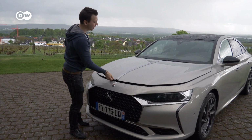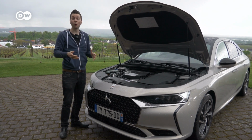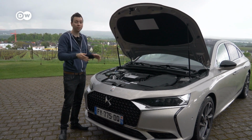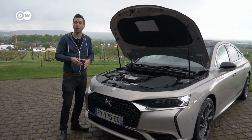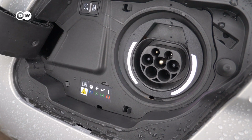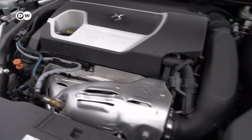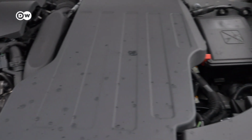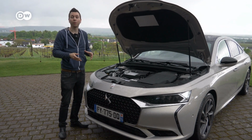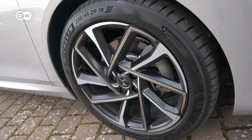Under the hood of our test car you will find a gasoline engine with 180 horsepower combined with an electric engine with 110 horsepower. So it's a hybrid, namely a plug-in hybrid, so you can charge it via a socket. It can go up to 48 kilometers of range purely electric according to WLTP.